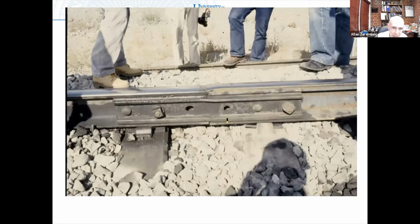Now, this was a mismatched joint. So this was a mistake that somebody put in there. They used the wrong joint bar. This rail and this rail are a different section. And so you're supposed to use a compromise joint bar, which is what this is. But the rails are supposed to be perfectly even on the top, and they're not. So you can see what happened. You can see the plastic flow makes a little ramp over here. So the wheel comes along and goes up the ramp, just all from plastic flow.